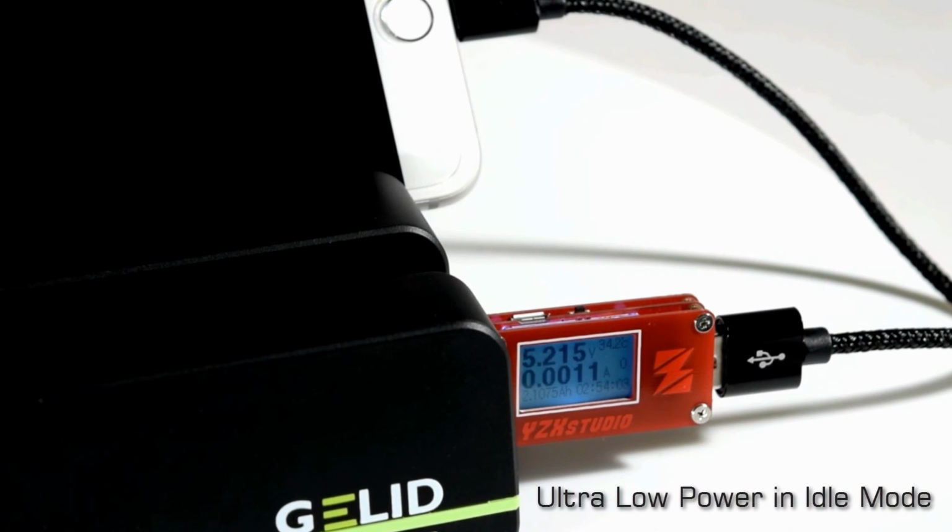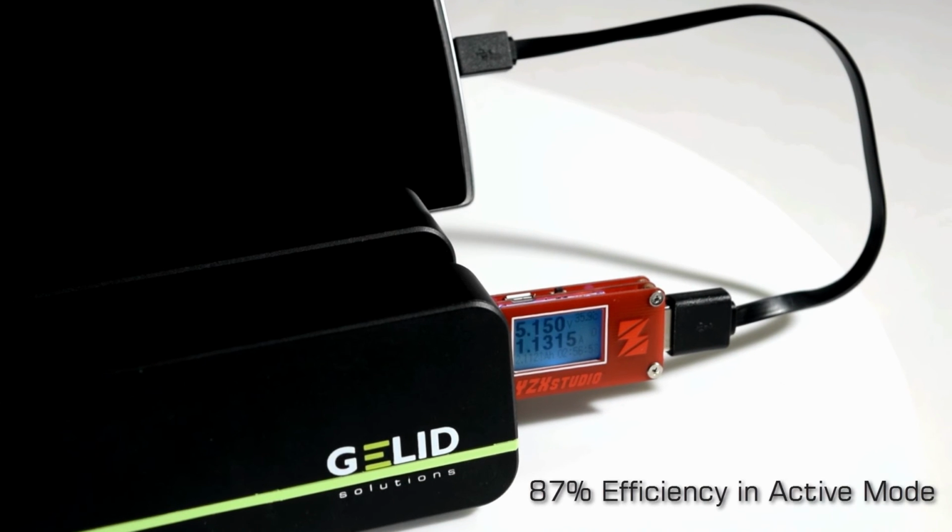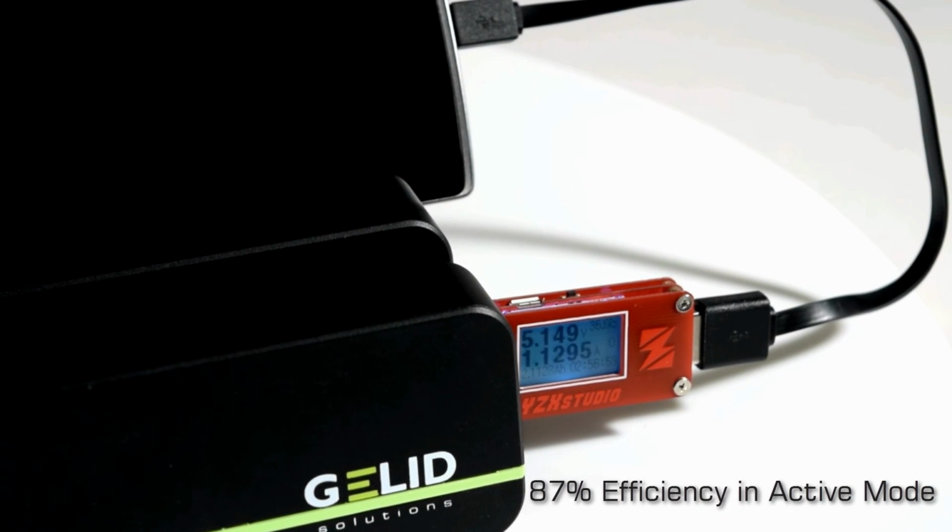Only 0.06 watts power in idle mode. 87% power efficiency in active mode.